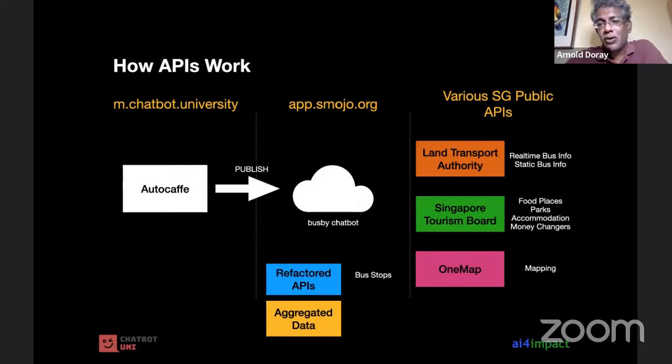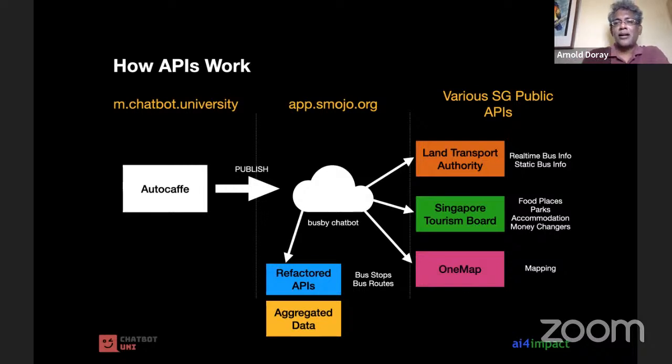The stuff that's already done are all marked out there. So the LTA stuff, the SGB, OneMap, and the refactored API specific for the bus stops and bus routes, I missed that out, are all available right now for use. Okay, so your chatbot would communicate through a client piece, the API client, we call it. There's a server part and there's a client part. Your chatbot has the client part, and the client would then communicate with all these different APIs to get the information that it needs, and then display that in a way that is interesting and valuable to your users.